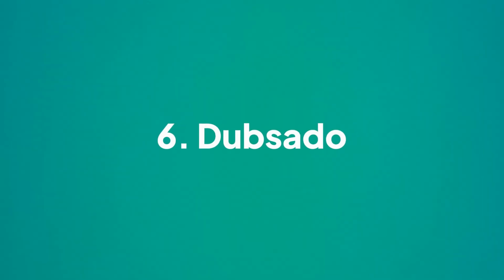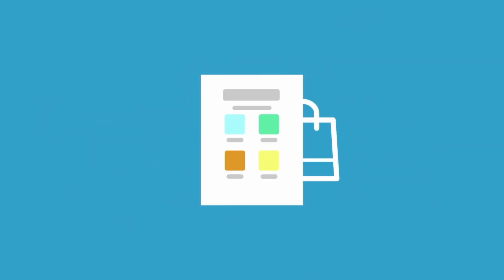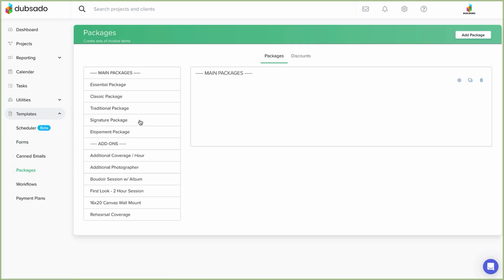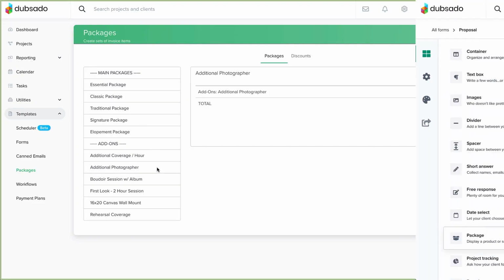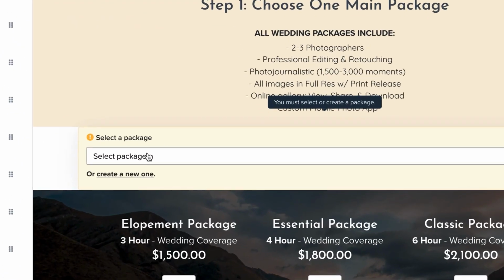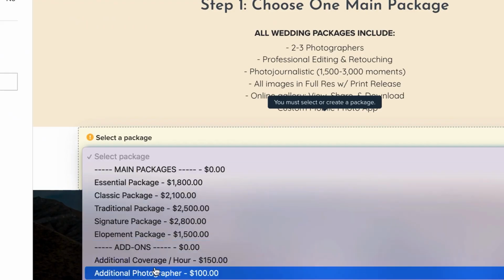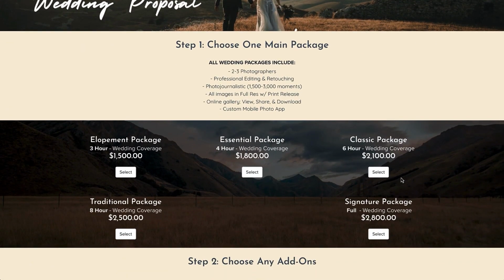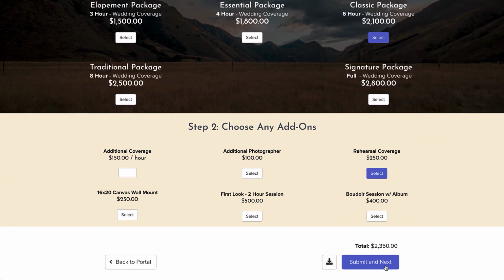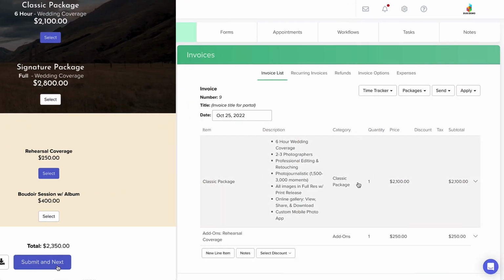Number 6. Dubsado. If you love customization and want full control over how your system runs, Dubsado is a great choice. Dubsado gives you ultimate flexibility. You can design every workflow, from lead capture to payment, exactly the way you want it. It's perfect for service-based businesses that want automation without giving up control. Setup takes time, but once it's configured, Dubsado runs your operations almost hands-free. It's one of the most powerful yet affordable tools for small business management software.